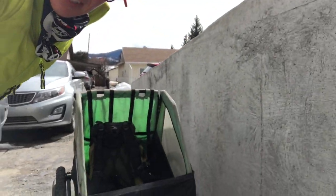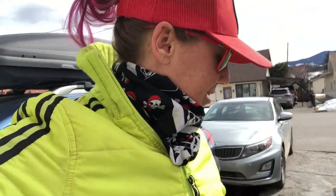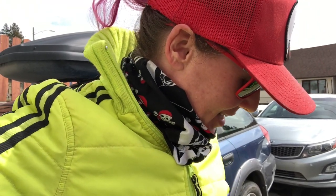I bring my little trailer with me because I bring my dog. Sometimes he can't make it so far, and it saves my back a little bit. Thank you to my friend Alistair for letting me borrow this. I'm going to go into Blairmore today and check out some of the businesses and wave at them through the window. So I have a backpack, trailer, bike, helmet. I think we're set to go.